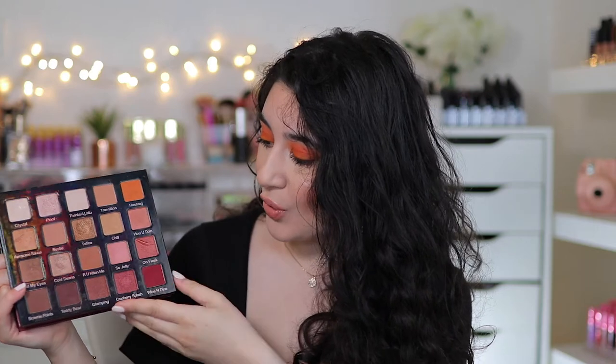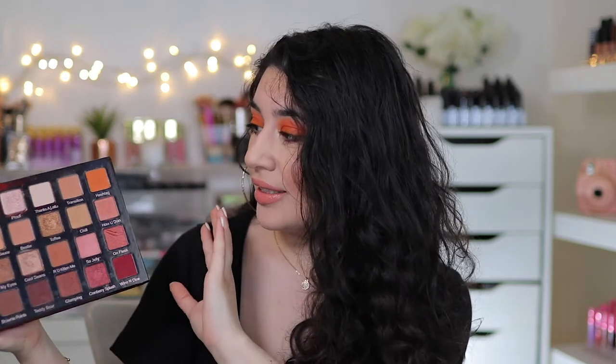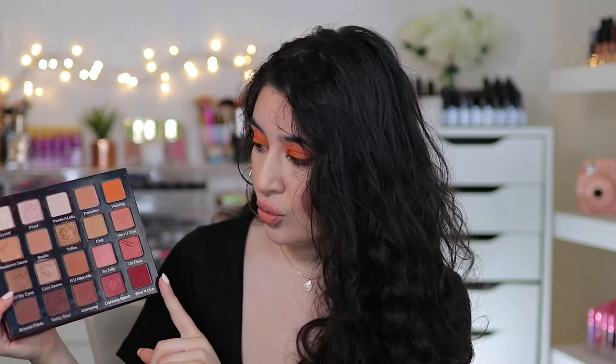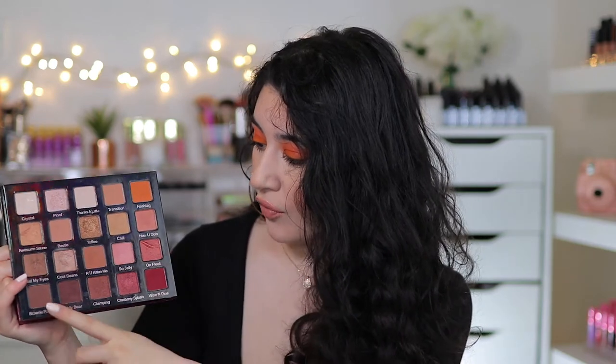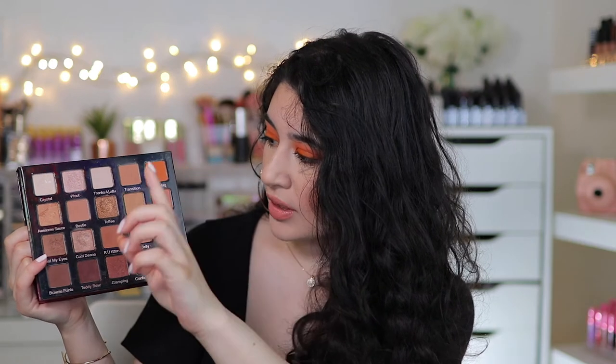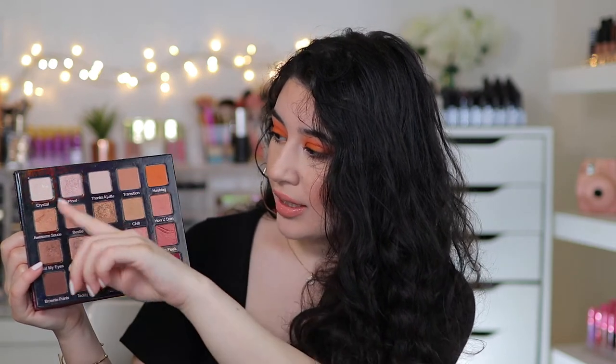The reason I love this as well is because, as you can see, it's a very neutral palette, so it's going to be very everyday friendly, and it's also suited for every single skin tone. No matter what skin tone you are, you can rock this palette. You can go for your darker shades, you have more berry tones, dark browns, light browns, bronzy shades, golds, light colors, an orange. I'm just going to swatch a few.